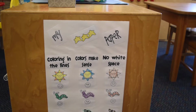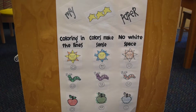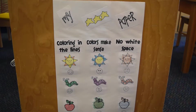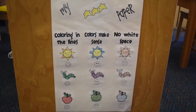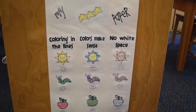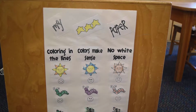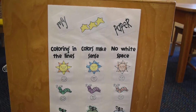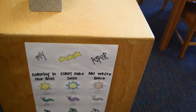We have a board. We're working on staying in the lines with our coloring, using proper colors. At the beginning of the year, we notice a lot of students struggle with their coloring skills. So we have this visual aid here that shows them how to stay in the lines. We work with their fine motor to help them, guide them through the coloring process. And as they progress through this coloring process, you'll see at the top, it has 3 stars. So each one of these requirements will gain them a star on their paper. They all get really excited and want to have 3-star papers.